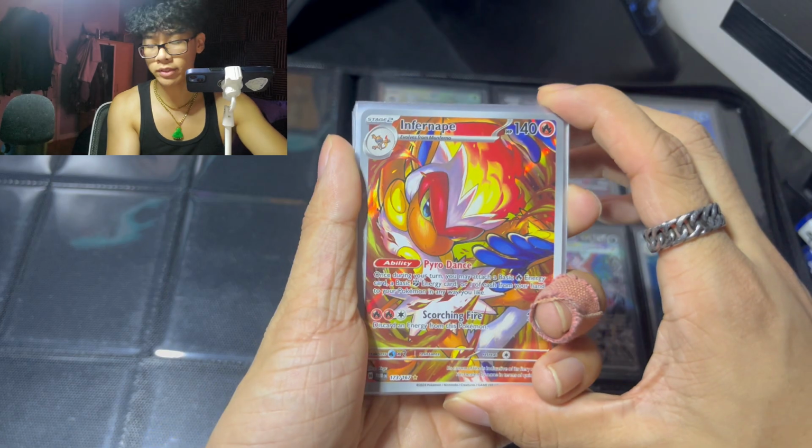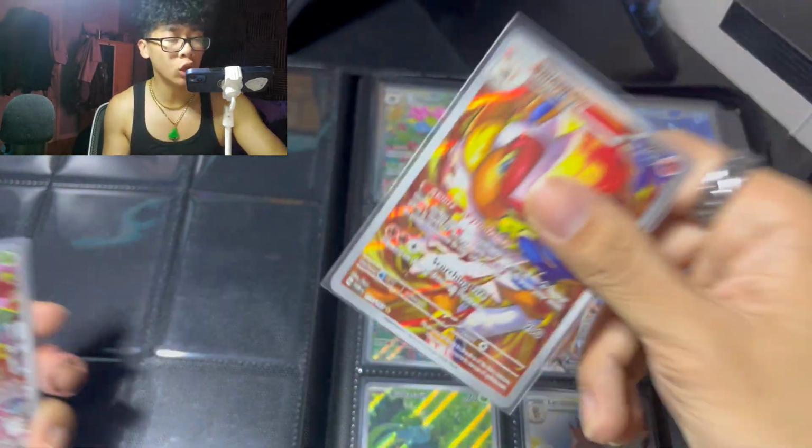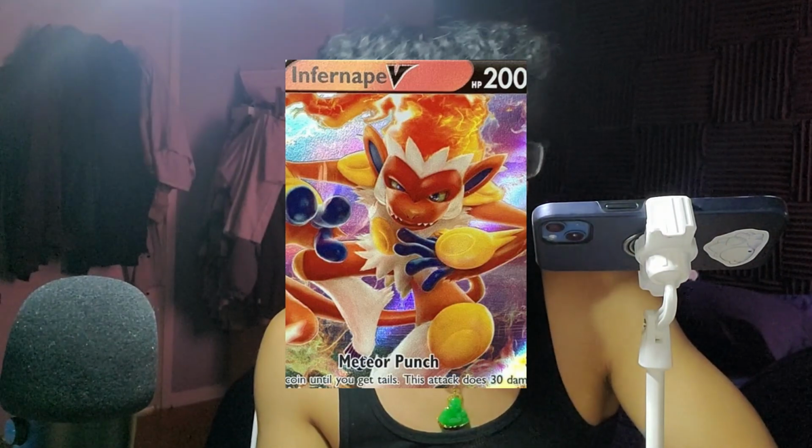So this is the left side of my binder of the illustration rare Infernape. I bought this at the recent card show. This is the only cool Infernape card in this generation. All the other ones suck. Like, what is this one? What is that? That doesn't even look like Infernape. You made him look stupid. Don't disrespect my goat like that.